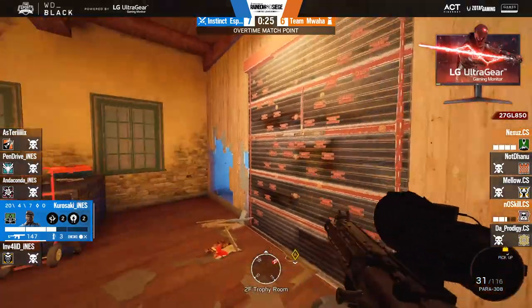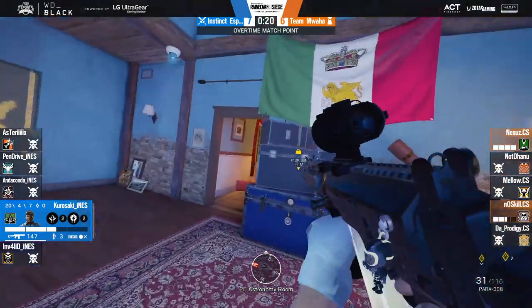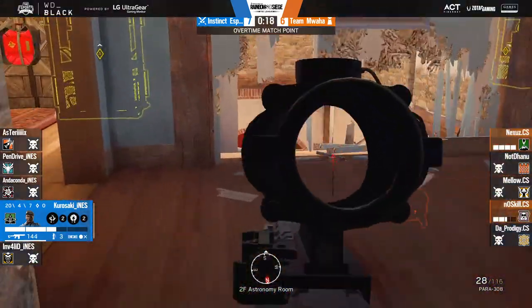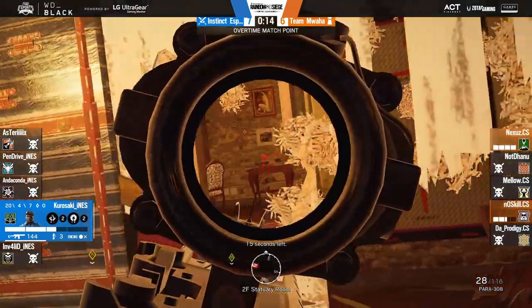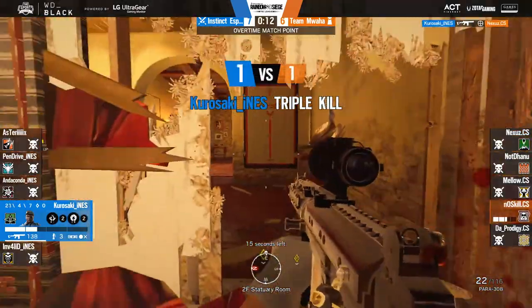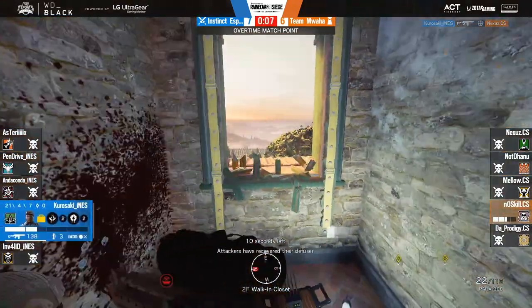Instinct Esports need to win this one out, or else round 15 will be in play. He needs to make this play happen. That push immediately comes in. Will be able to get detected from the default cam on astronomy, giving out the location. And with that, he only has 15 seconds left. Will be able to eliminate Nexus, but at what cost? There is no skill playing also very below.